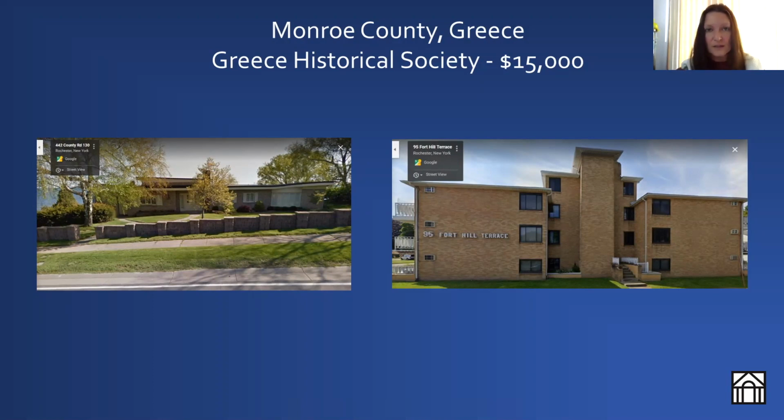So the Greece Historical Society wanted to start documenting these buildings, this important work of this notable architect. A $15,000 Preserve New York grant will enable the Greece Historical Society to hire Barrow architects and preservation consultant Gina DiBella to complete a cultural resource survey. And this will help identify Boyd's buildings, calling attention to them, and hopefully preventing further demolition. So the more attention you call to these buildings and show the public why they're significant, why they're important, it can help protect those buildings.